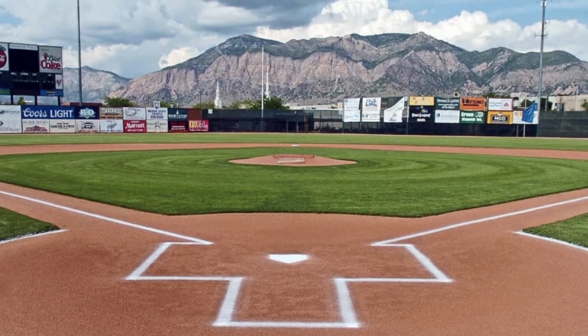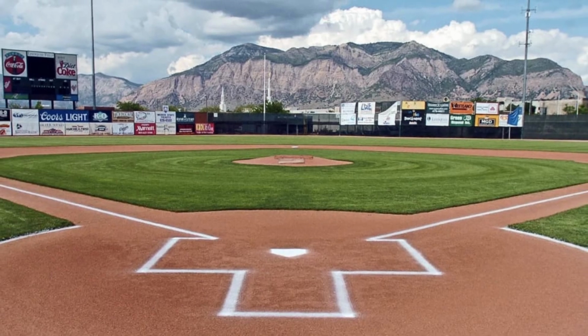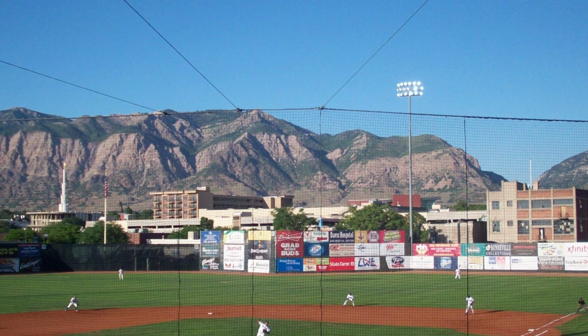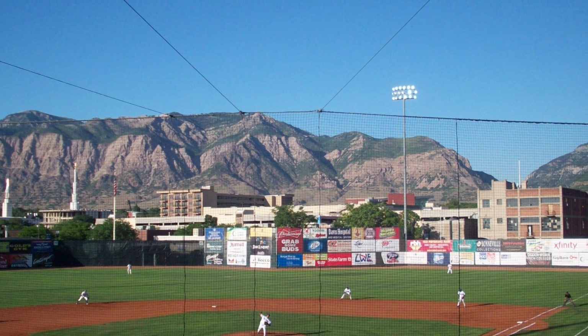Honorable mention does go to Lindquist Field in Utah, home of the Ogden Raptors in the Pioneer League. I mean, come on, this looks like a painting of a backdrop.